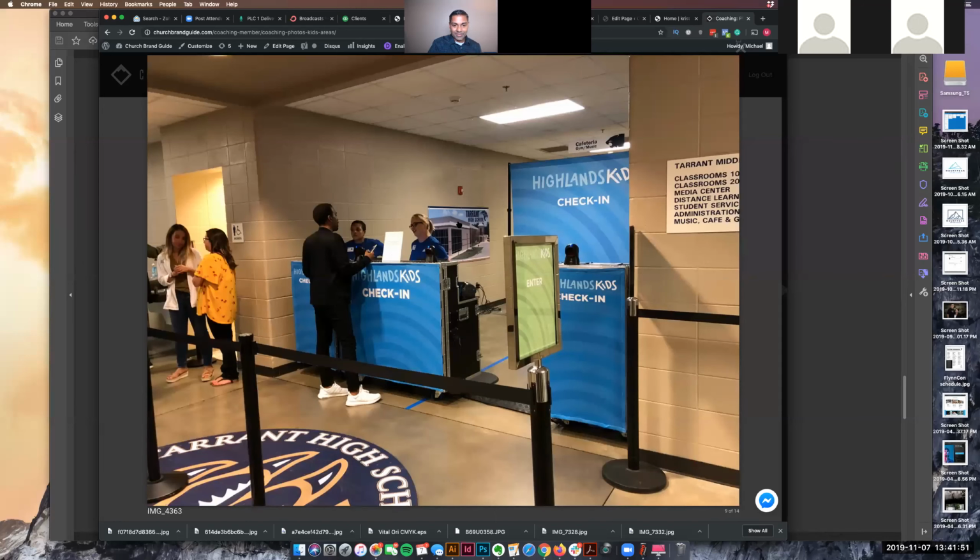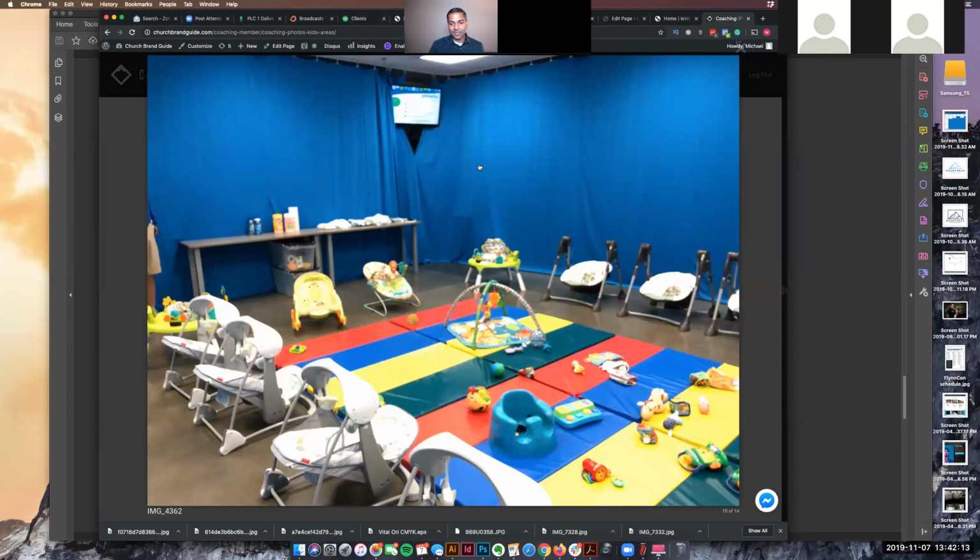Another check-in area, this is actually in a school. So they're transforming a hallway into a nice check-in area. Lots of signs. Again, too many churches use really small signage that's underwhelming, but this is what it looks like to create an environment that is welcoming. It's big signage, it's bold signage, and it makes a statement.